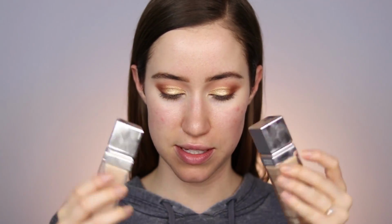I have been dying to use this again. I know this is not a new product. It's not something that you have never heard me talk about. I love this foundation. It's the Physicians Formula Healthy Foundation.